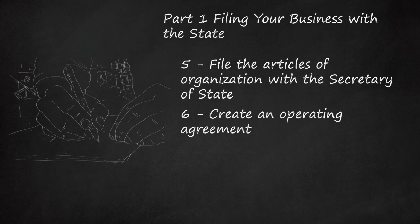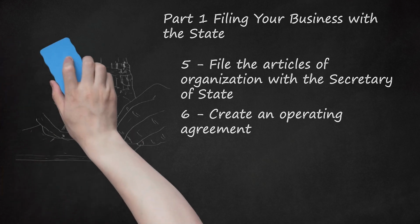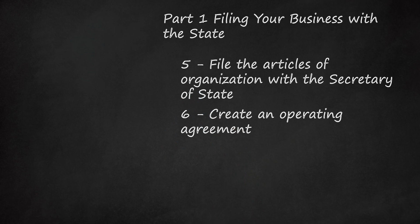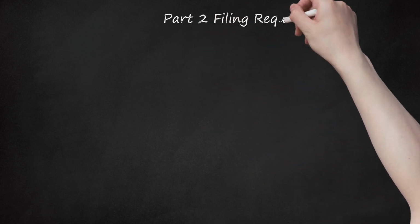Because of the complex nature of some operating agreements, you may wish to consider hiring a lawyer to help you with this process. Part 2: Filing Required Tax Paperwork.